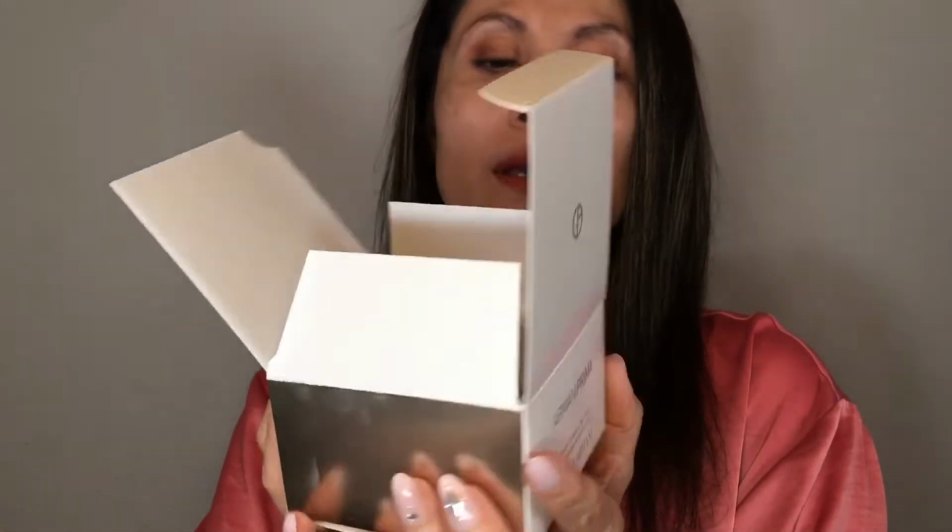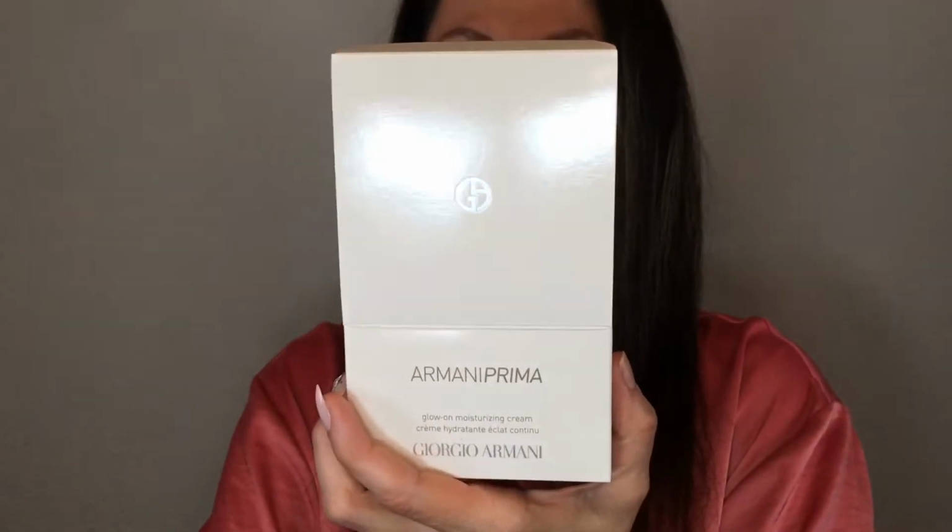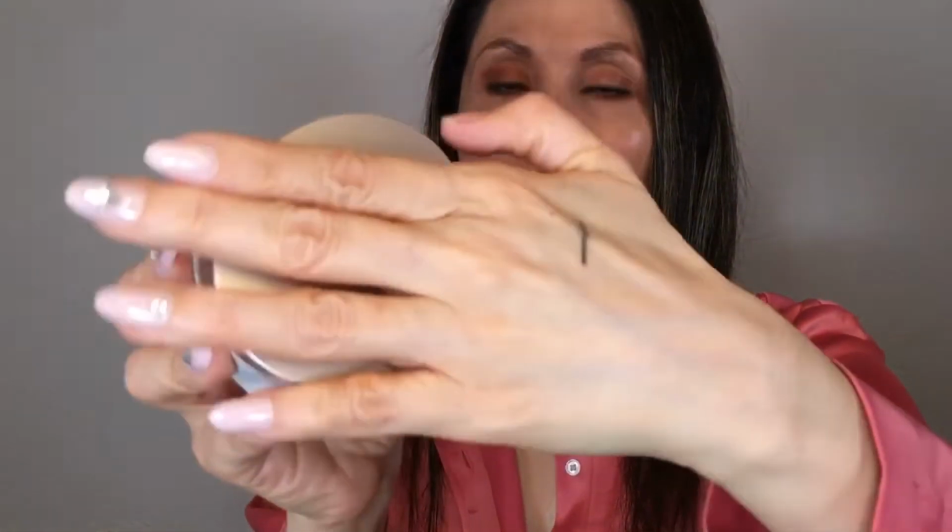And I also ordered the Armani Prima cream. This is called Glow On Moisturizing Cream, and I'm planning to wear this under my Armani foundation. It comes with the spatula, and it comes in this beautiful white jar. And let's see, I hope it's not broken. Like this. It's in good condition, so it's fine. And also it smells really good. It smells very natural. It's a very soft smell.